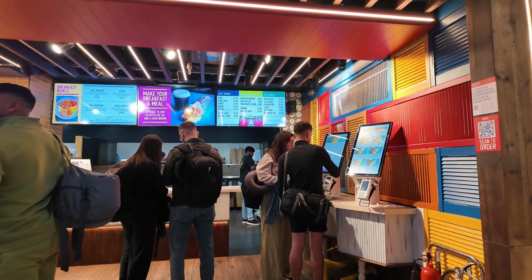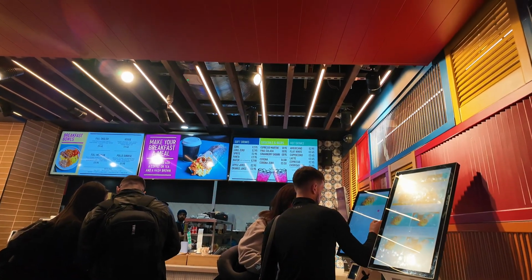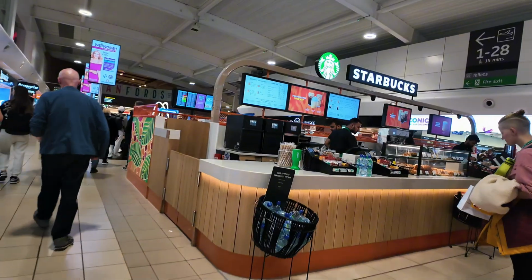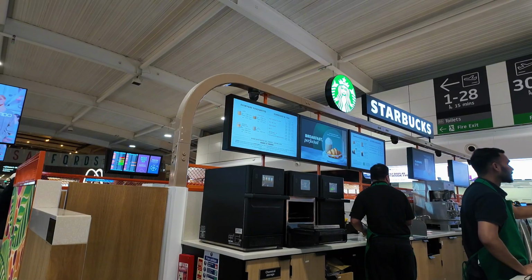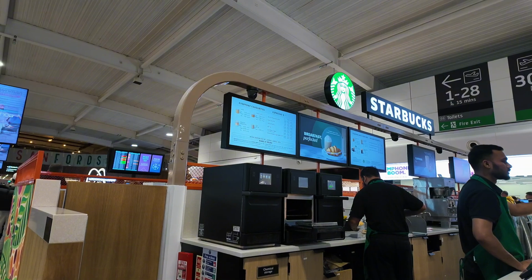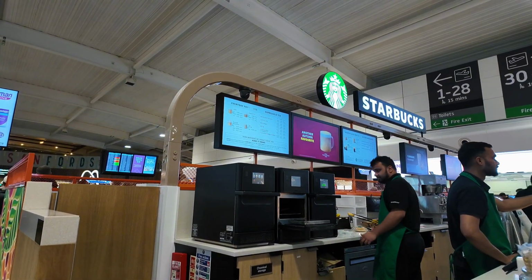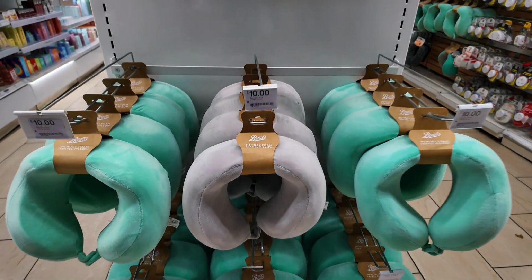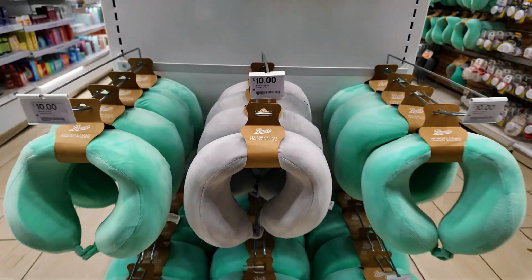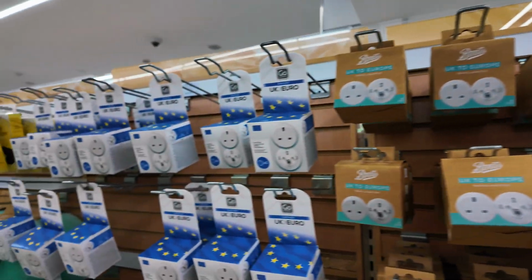Coke is about £3, and here the Corona beers are £6. Got Starbucks here. Tall is £4.40, and the venti, the big one, is £5.15 for a latte. Same for a cappuccino. Head pillows, £10. Travel adapters are £6 or £7.